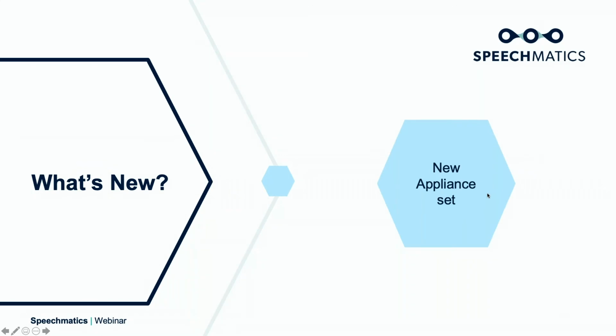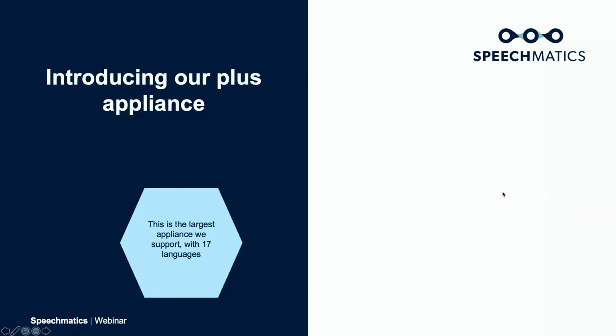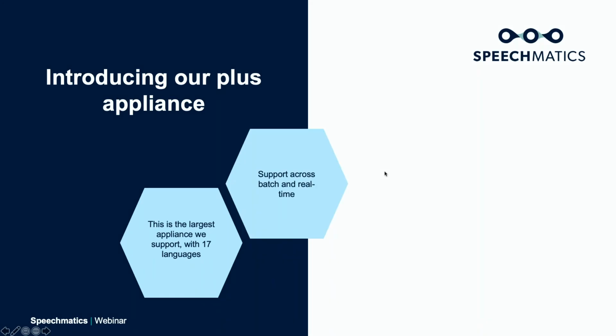Final thing to mention is our new appliance set. We've got a new Plus appliance, our largest appliance yet. It's available with 17 languages, some of which have never been available in an appliance beforehand. This is something customers have asked for, a wider range of all of our 31 languages, and now we support all 31 languages within the appliance. And this is across both batch and real time.